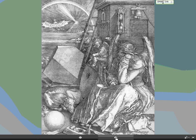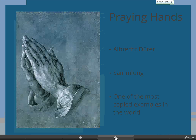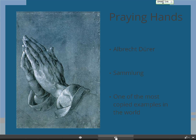Fantastic. His father was also in it and did woodcut cutting and silversmithing and stuff. He didn't paint, but he did a lot of this stuff. But Albrecht was far above the talent of his dad. That's one more. Okay, now this one is in your packet. This is praying hands or the study of praying hands, either way.